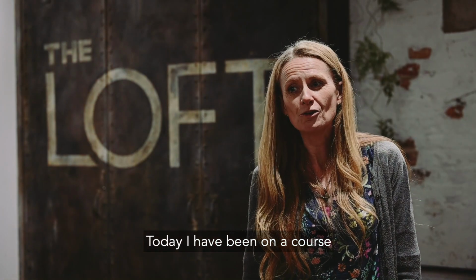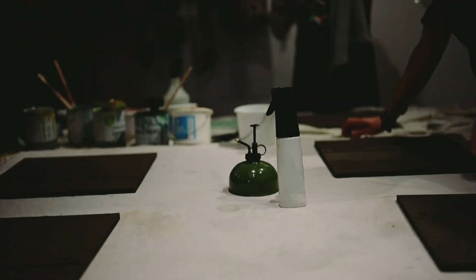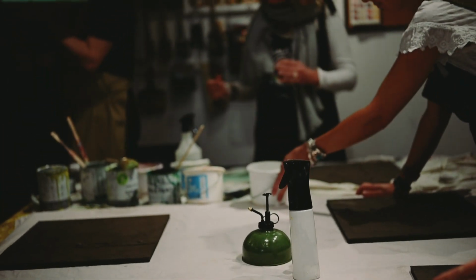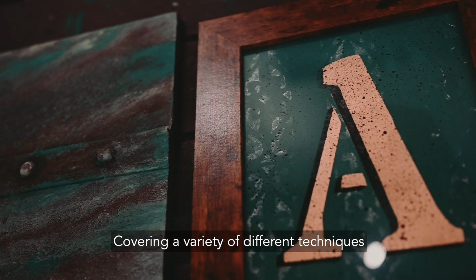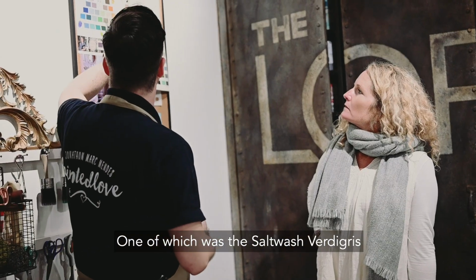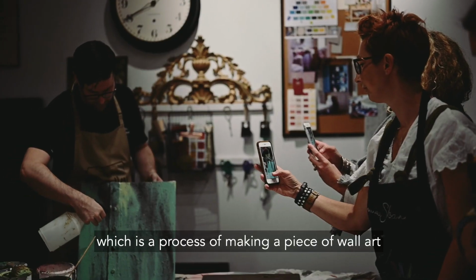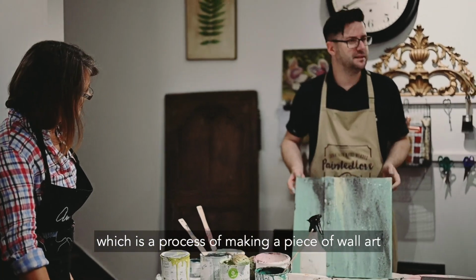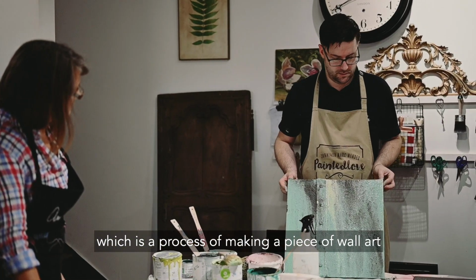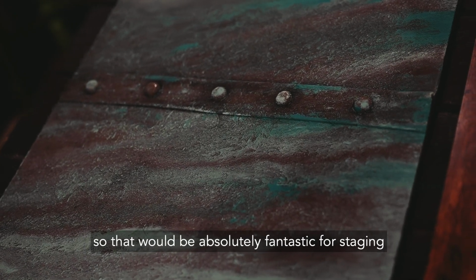Today I've been on a course with Jonathon Marc Mendes and for the Paint Pro. Covering a variety of different techniques that I've never tried before. One of which was the salt wash verdigris, which is a process of making a piece for wall art, so that would be absolutely fantastic for staging.